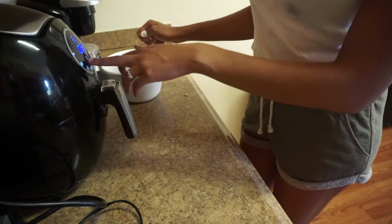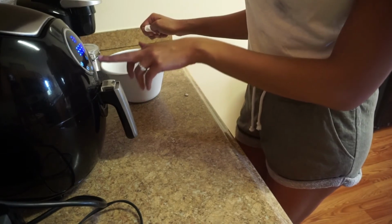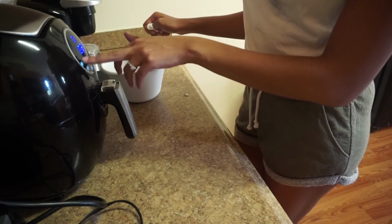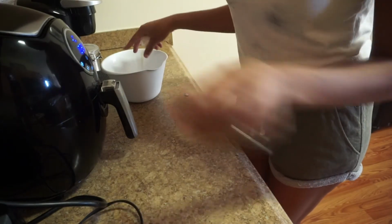I never really know how much time I put on this. For fish, it says 374 for 9 minutes, but I'm going to do like 8 and check on it.